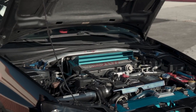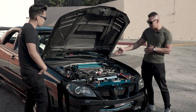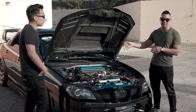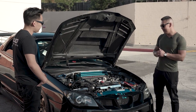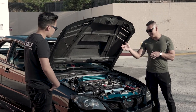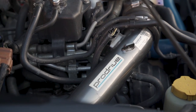The car is extremely responsive, which I attribute to the port and polish I did on the intercooler, turbo, as well as the external wastegate. I have a Grimmspeed uppipe, external wastegate, 44 millimeter TiAL V-band setup. That combined with the ProDrive cold air intake, which is actually CARB legal. It has the CARB decal on it, which is a big deal in the Subaru world.